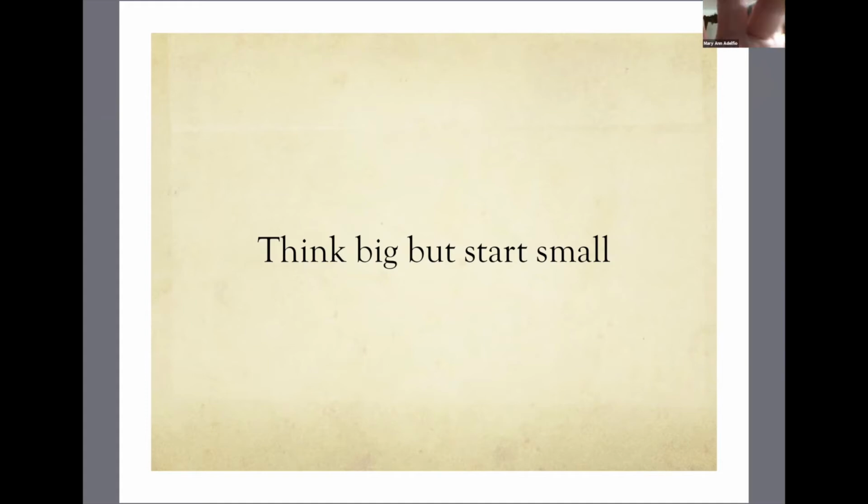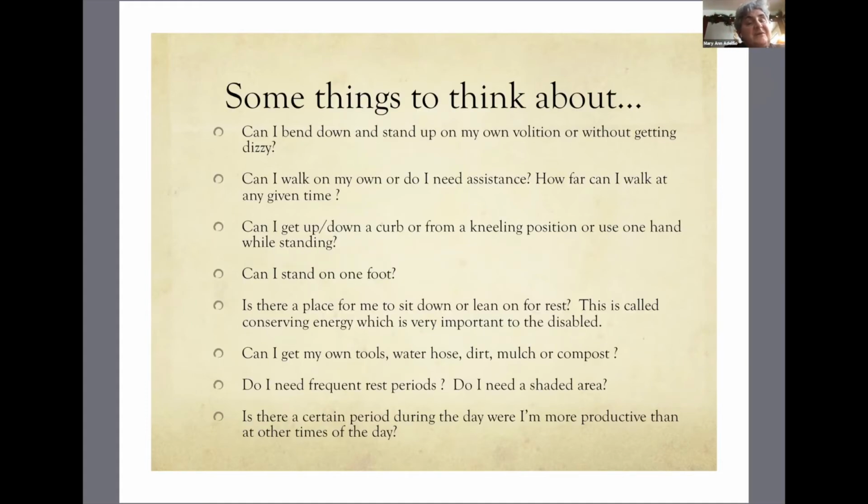You can always think big, but start small. And here are some things you need to think about when you have a disability and you're gardening. Can I bend down? Can I stand up on my own volition or without getting dizzy? Can I walk on my own? Do I need assistance? How far can I walk at any given time? Can I get up and down a curb or up from a kneeling position or use one hand while standing? Can I stand on one foot? Is there a place for me to sit down or lean on for rest? This is called conserving energy and very important for the disabled to do. Can I get my own tools, water, hose, dirt, mulch, or compost without any difficulty? Do I need frequent rest periods? Do I need a shaded area?